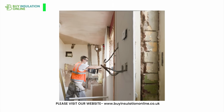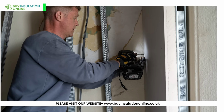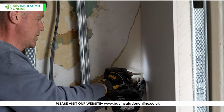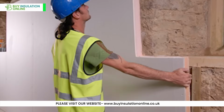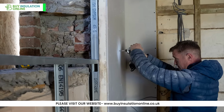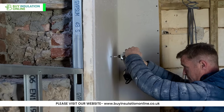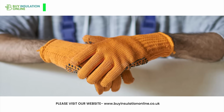There are a few methods you can use, from the dab and dot approach with drywall adhesive, attaching them to timber battens, screwing directly to the wall, or even the floating wall approach. Both adhesive bonding and mechanical fixing are valid methods, each with their own pros and cons. Adhesive bonding allows for more flexibility, while mechanical fixing is a safer option for walls with a risk of moisture penetration. But remember, installing insulated plasterboard needs to be done carefully.